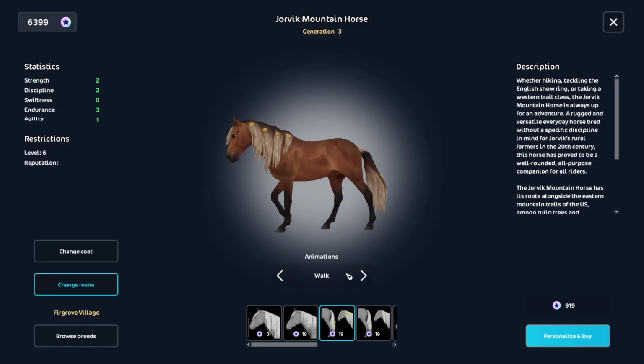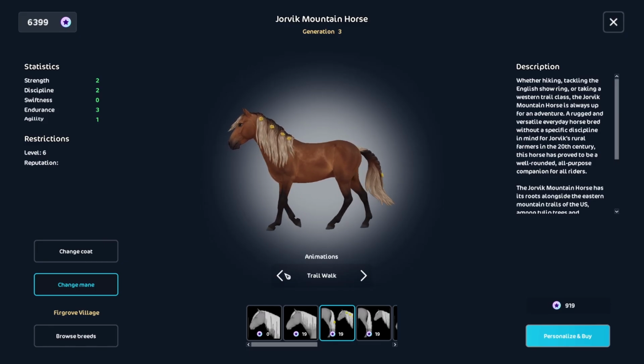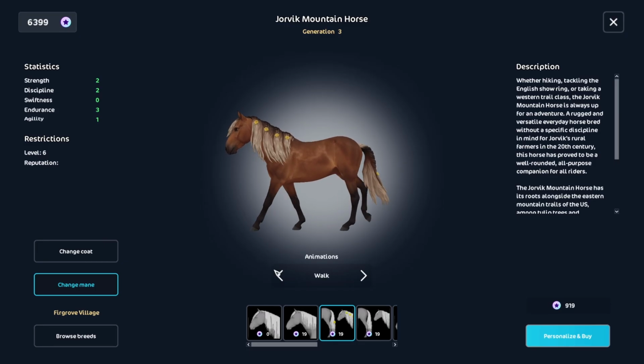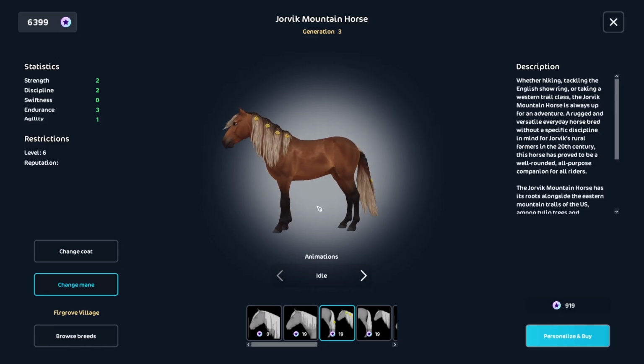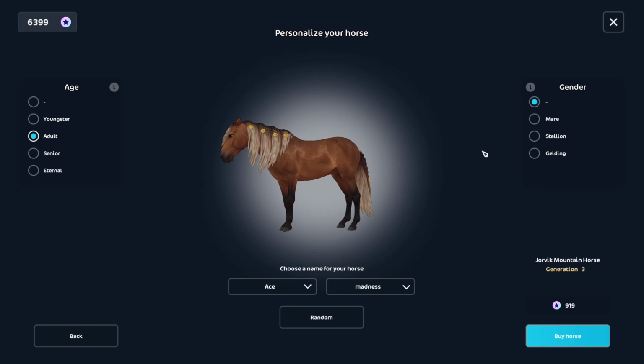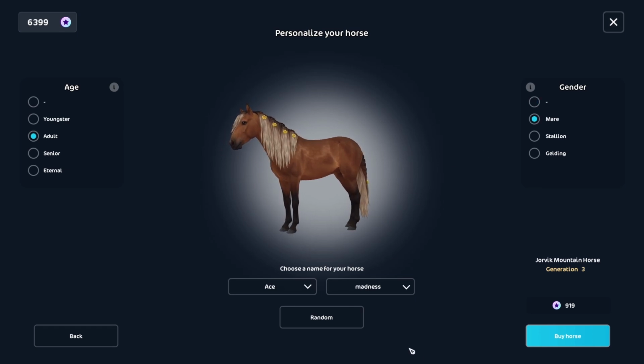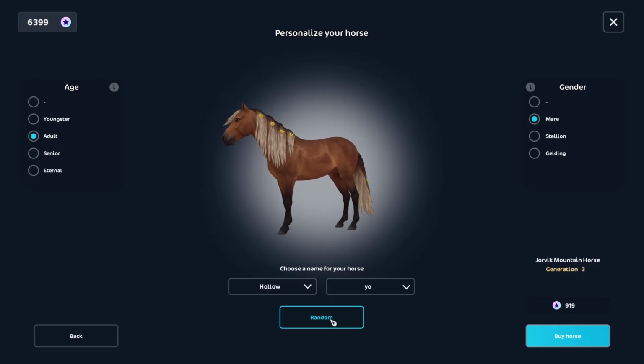So yeah, I think obviously seeing it on the buy screen and seeing it in game is going to be a bit different, so I will wait to make my final decision, but I think this is the horse we're going to go for. This one is probably an adult mare, I'm thinking. Again, I have not thought of any names. Honestly, I wish they would just let me type in a name and I could just come up with the most generic horse name ever, but unfortunately they are making me choose a name.